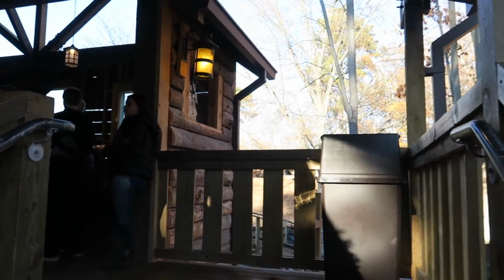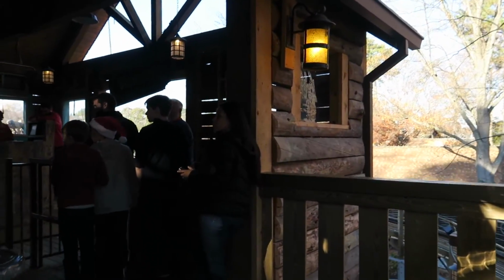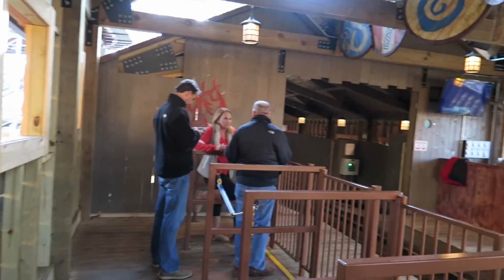And it is like walk on today here at Busch Gardens. In fact, check it out. There is no wait for InvadR. So we're gonna go ahead and hop on.